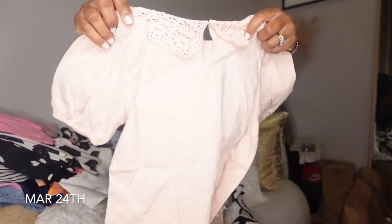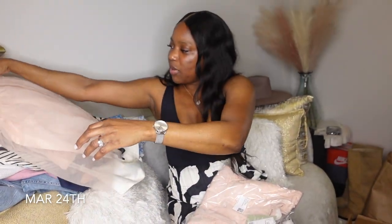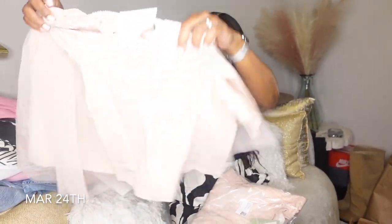I think this is a shirt for Char. I like them because the sleeves were puffy. So I was like, yeah, let me get her that. This is a tutu skirt that she could wear with it. Always like seeing her in these, so she could wear it with that, like as a set. Really, really cute.